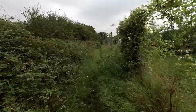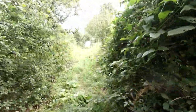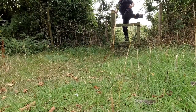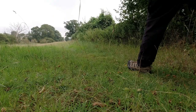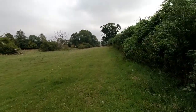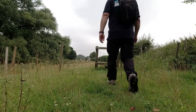Just carry on right through here. Right down to the end. We should come out into a field somewhere. And so we continue on across this field. Once you're in this field, just keep to the right of the field, following this hedge here on your right. Keep along this footpath till you come to Stowmarket Road. Over another stile.